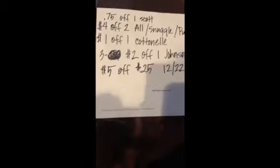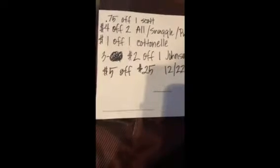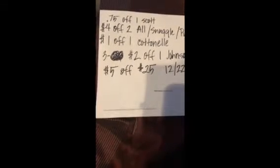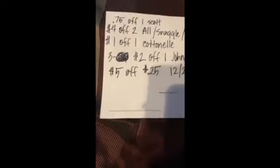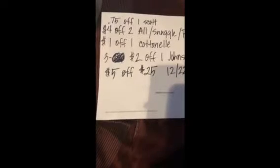And those are the wipes. If you have the $1 off 1 Cottonelle toilet tissue, then you could do that too, but it's either or. You can't do both. Or you could, but you'll end up paying more out of pocket.